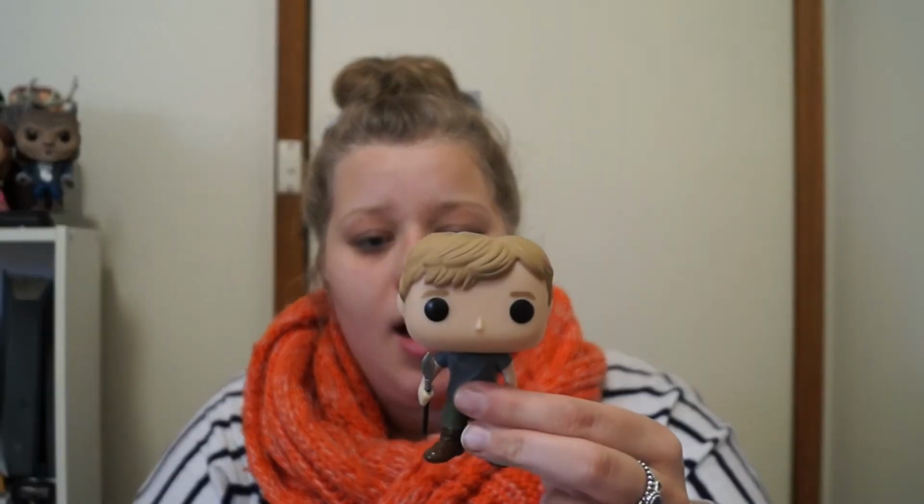The next movie one I have is Peeta Mellark from The Hunger Games. He's actually quite a small one in comparison to the others I have, but I only got him recently at a newsagent's where they were having $10 sales, and this one was only $10, so I had to get it because normally Pop Vinyls, the ones I have, are normally $19. I have Effie as well, but I didn't have anyone else from The Hunger Games. I love The Hunger Games.